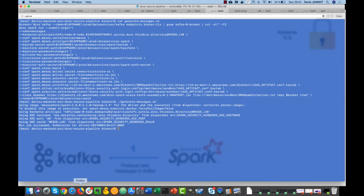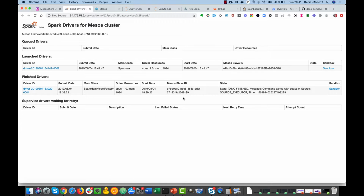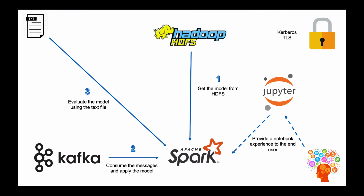and we can go back to the Spark UI, and we'll see that there will be a new job starting. So let's wait just a minute or so. And as you can see now, the job is running, and we start to have messages produced in our Kafka topic. So now what we want to do is to consume these messages and to apply the model.